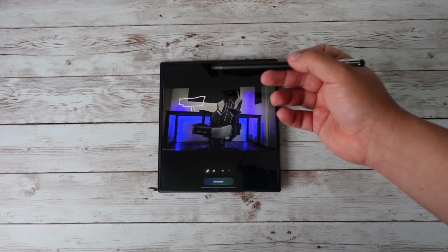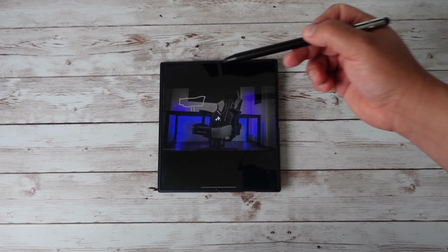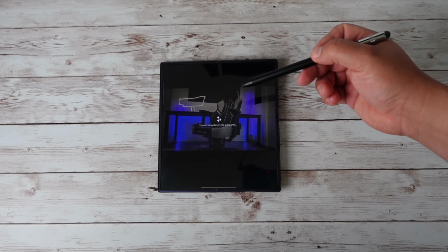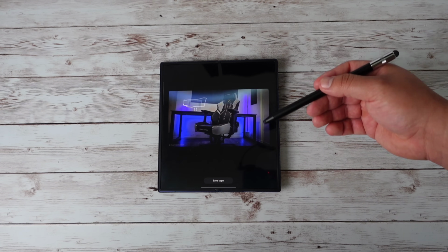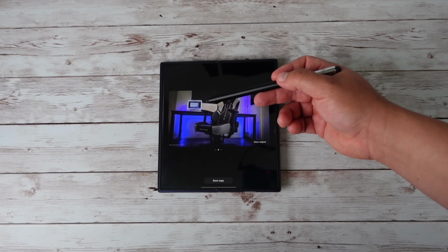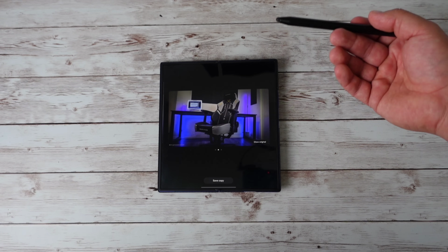Boom, boom, boom. You don't have to be the best artist. Just click generate and it'll try to guess what it was that you were trying to draw out there. And a lot of the times it will get it right. There are some times where it won't if you don't draw it completely right. Like, look at that. It gave me like an old school monitor, but it was still able to figure out what I was trying to do.